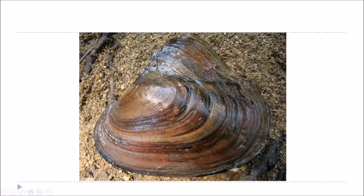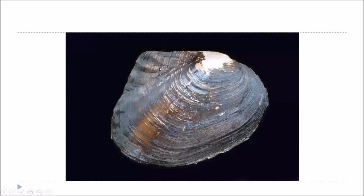This is a pink paper shell, or pink heel splitter. It has this distinctive wing here. You've got those for sure. This is the white heel splitter. It looks a lot like the pink, but it has these ridges here on the wing. So that's a quick difference.